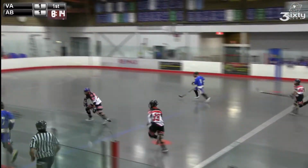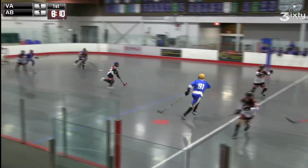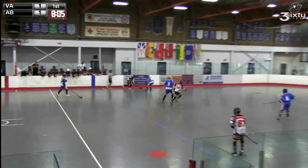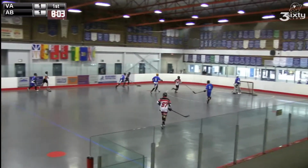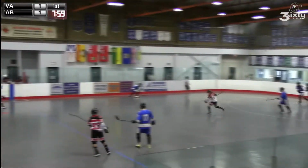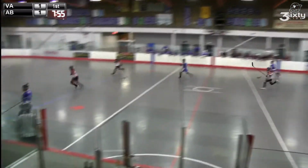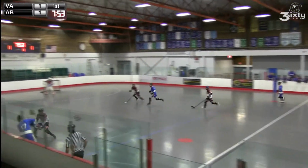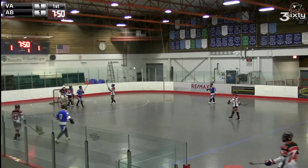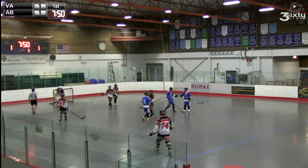Two on one for Alberta. That's broken up. Onside, in over the blue line, down a little further into the corner. Alberta with it, up the middle. Ty Stone, Holden Knights. Knights shot, slides in on the goaltender. Roche will get the glove on it, hold on to it.